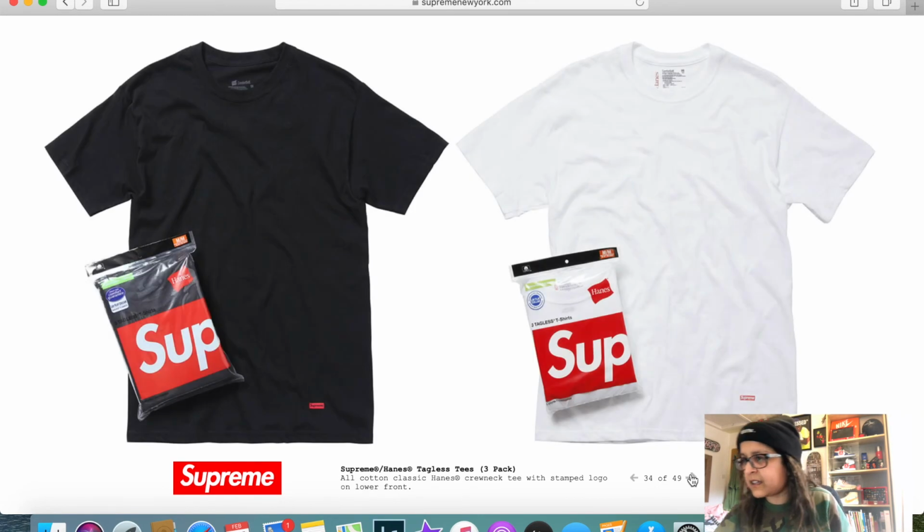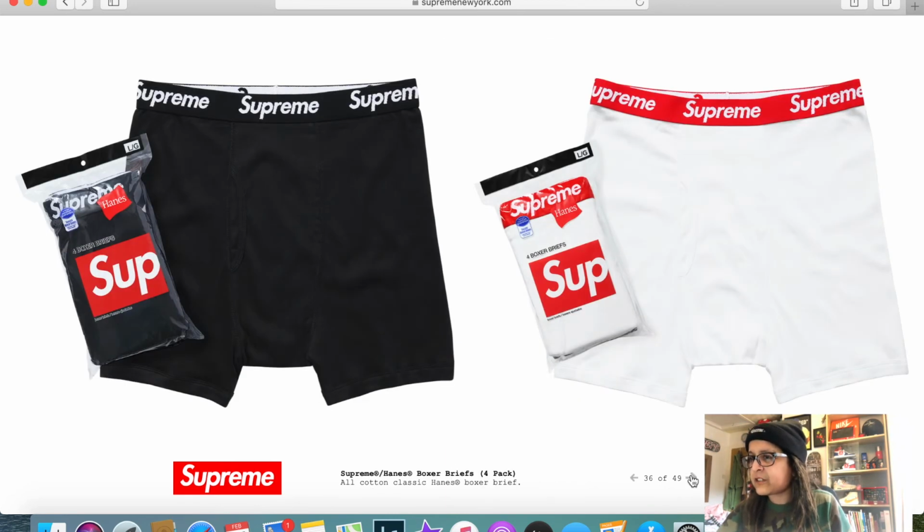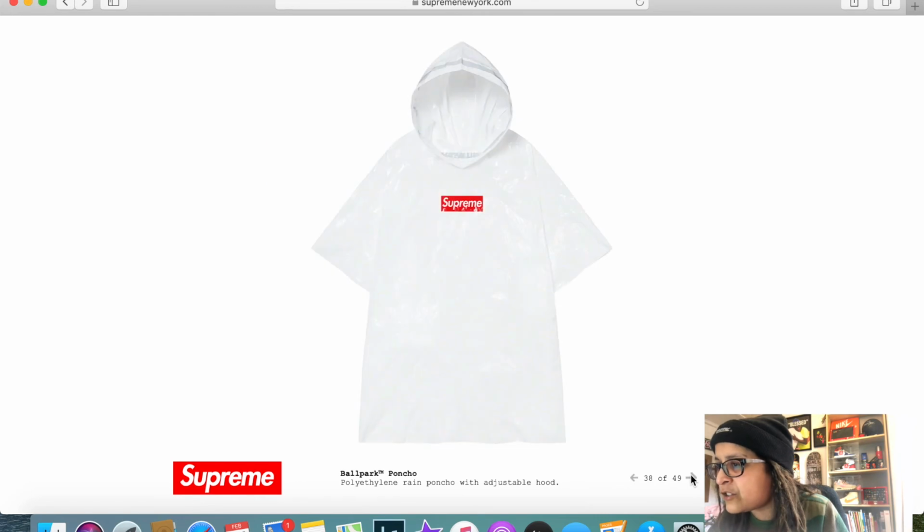Then we've got the Hanes tank tops. I thought that was a dress for a minute. I was thinking, yes, they're moving into women's underwear. Nope, they're not. Seen all that before. Ballpark poncho. No, don't think I need a poncho.